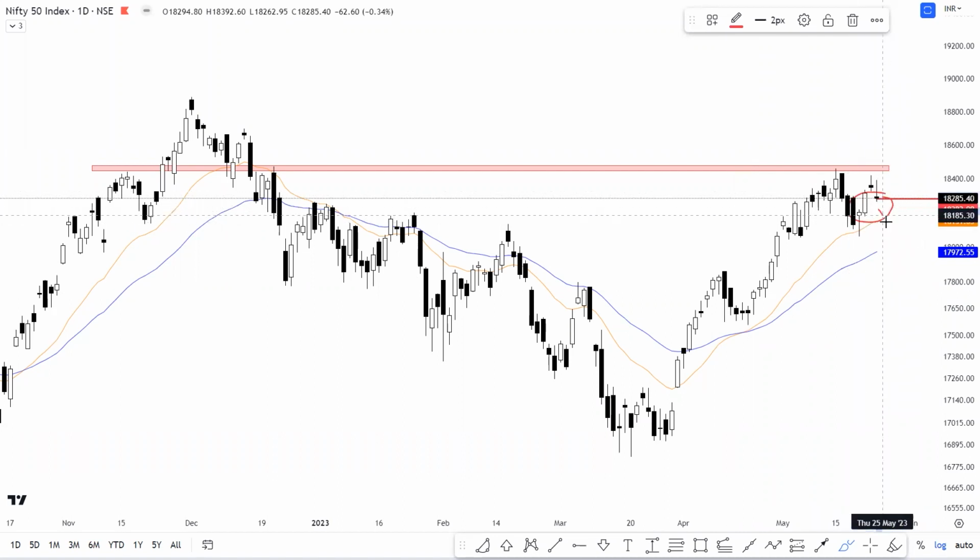and as we discussed yesterday that this level of 18,282 is a make or break level for the index. So in case of a breakdown, the possibility of testing the 20 and 40 EMA on the daily chart would open up. Also, positional longs should only be considered as and when Nifty breaks above the overhead resistance zone.